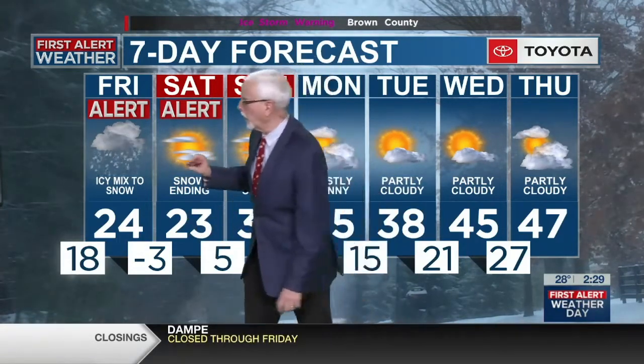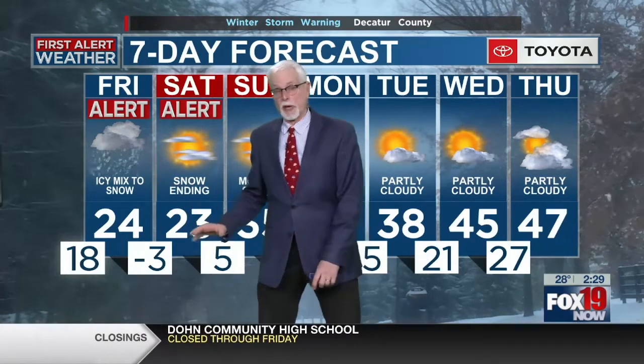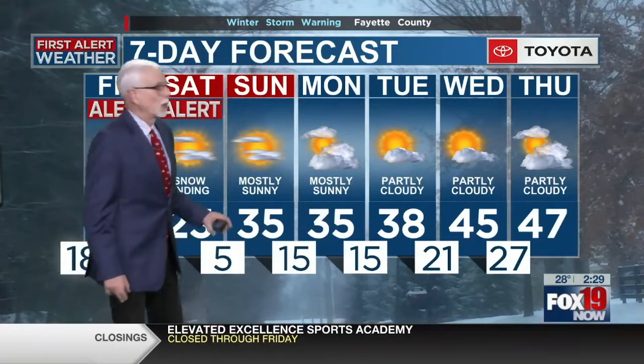So tomorrow morning, the snow will continue to come down. We're looking at it continuing to accumulate a little and then tapering off and ending. But tomorrow morning is not going to be much better than it is out there right now. With a low of 3 below zero, anything else that comes our way is going to freeze over. So Saturday morning, still some traffic issues, the high 23, and then we go into some calmer weather.